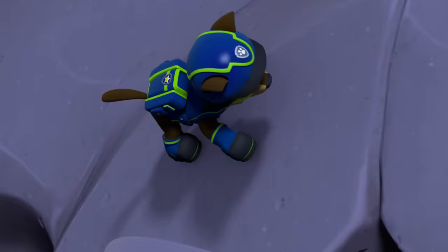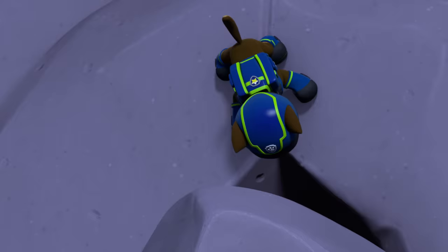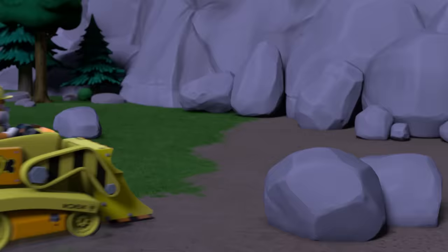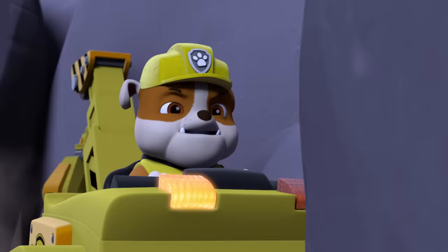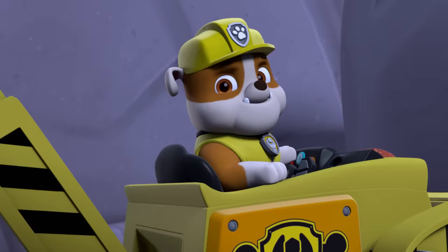Anyone call for a rescue? We did! We did! I found them! They're behind this boulder! Good work, Spy Chase! Rubble, your turn! We are safe! Yay, we're free! Thanks for getting us out of there! All in a night's work!